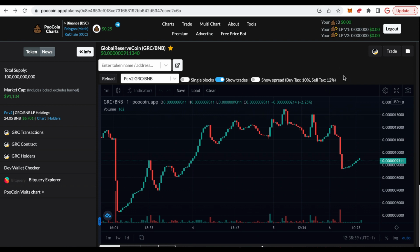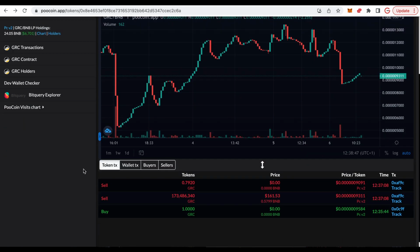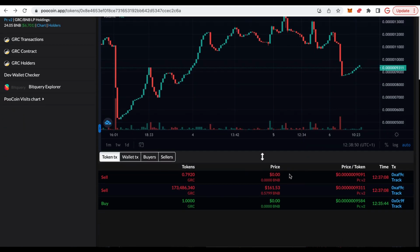So this number will start to creep up and up and up. And then as soon as somebody sells anything at all, even if it's like I just did, just a fraction of a token, it will drop back down to the correct amount, which is 12%. I kept saying 11, but it was 12. So now we want to look at this.